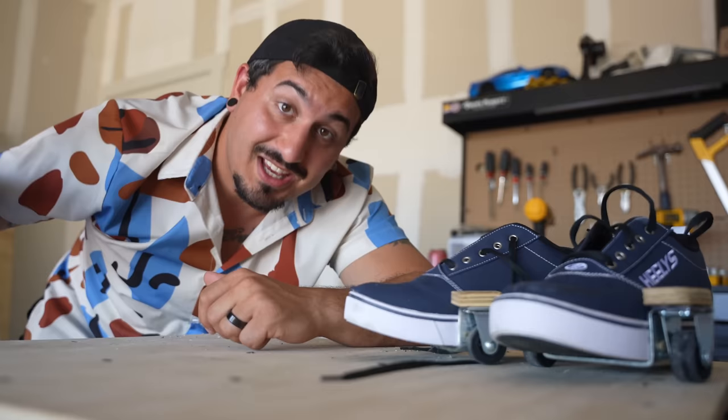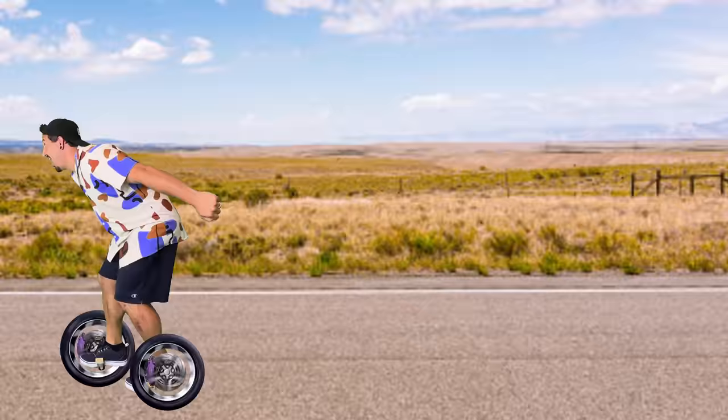So if I can make a drill power a pair of shoes, that would be insane. It's honestly quite simple. I put a wheel on the drill, then I put the drill on the shoe, then I'm flying down the road at record high speeds on my way to the gym. The only problem is, there really isn't anywhere to attach this drill to the shoe.